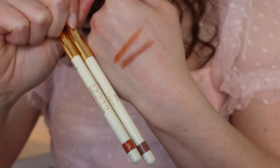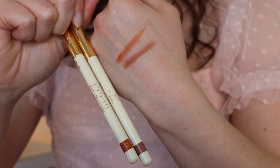Now, I finally got the chance to wear Miel, which is this nice kind of orangey lip liner. It goes with my lower lash line. I've been dying to use this color, but there haven't been very many occasions where this orange shade just looked good. But that's what Miel looks like.